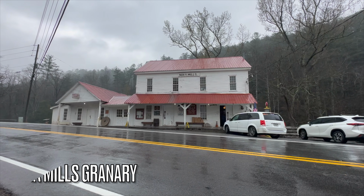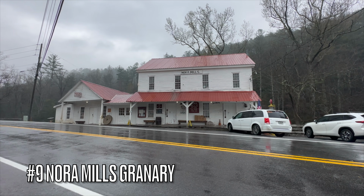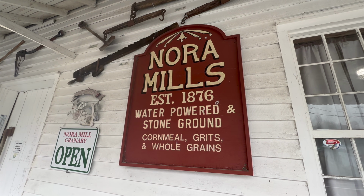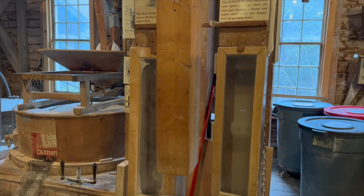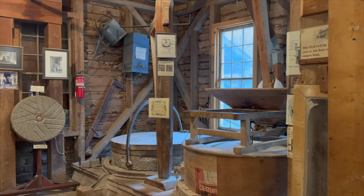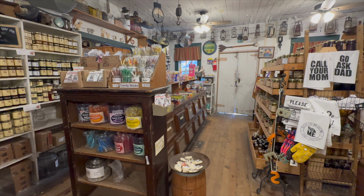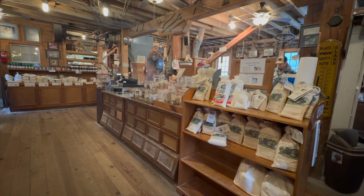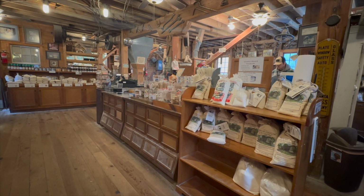Number 9, the Nora Mill Granary. Oh my God, this place has been in operation since 1876. It feels so old school, like traveling back in time. Freaking awesome. To this day, the mill grinds and produces all kinds of corn and wheat-based products like grits and pancake mixes, which can all be bought inside at the country store, along with jams and a bunch of other things. On the weekends, they offer free samples. Don't miss it, catch me there.